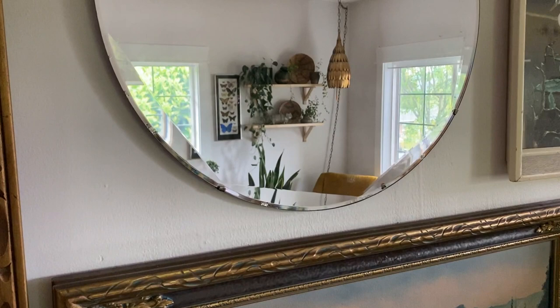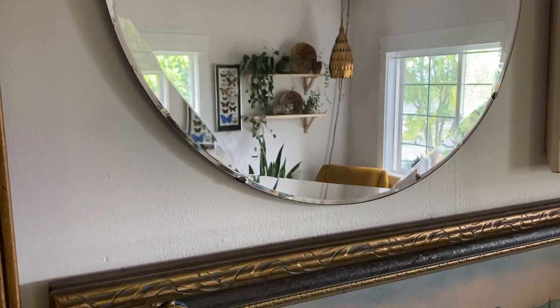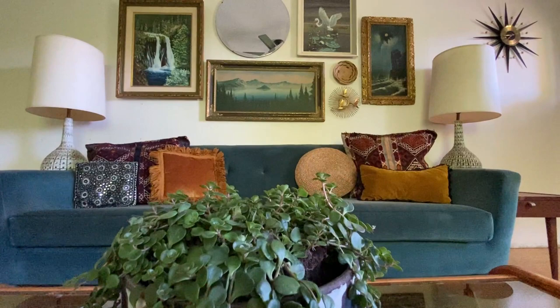One of the oldest and most special pieces I have here in my living room is the mirror from my great-great-grandmother. My mom gifted this to me when we got our new home, and it's kind of hopped around from room to room, and I think it's the perfect accent to mix into a gallery wall. I'm always mixing different shapes together to kind of create a more interesting look.